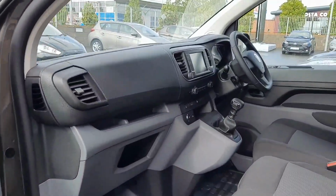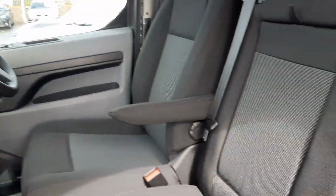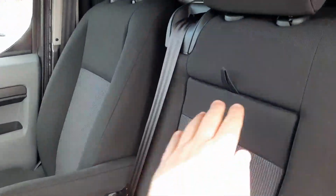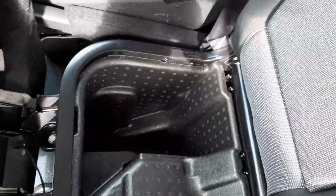Coming up front straight away, we have a very practical dash with lots of storage and USB charging points. We also have three full seats with a drop-down armrest and workbench, which also folds out as a clipboard, and a bit of under storage there as well. Underneath the middle seat, additional secure storage.